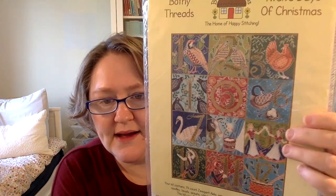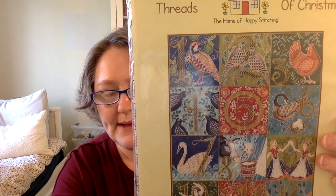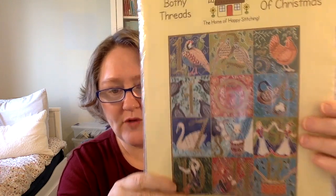Of course he is. And then I did work a little bit more on 12 Days of Christmas, which is my Bothy Threads kit that I started with Jan of Jan Hicks Creates. So this is what it will look like, and I am on the number 1. This is going to be a long-term project because there's a lot. Each block is full coverage, right? So this is kind of like a full coverage piece. I mean, it's certainly not as big as a Hade.